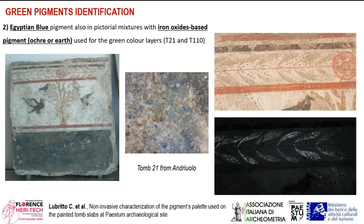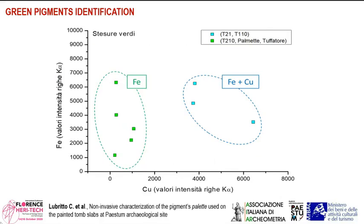In the slide, the detail of the upper frame with the leaves from tomb 21, acquired in the middle with a digital microscope. They show the presence of heterogeneous blue pigment grains and the visible induced luminescence image. Here, the graph with the two clusters, distinguishable on the basis of the Egyptian blue content in mixture with iron-based pigments.